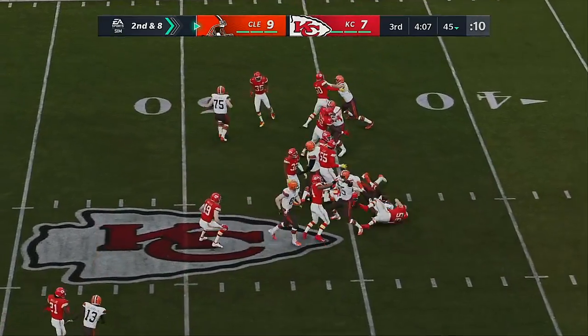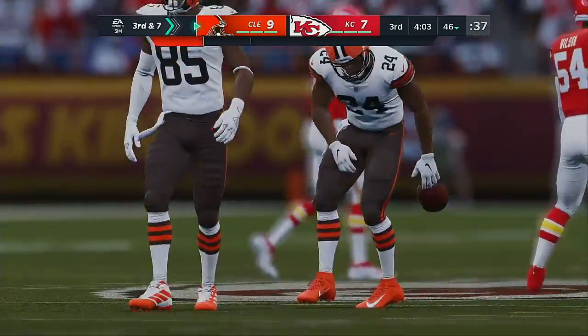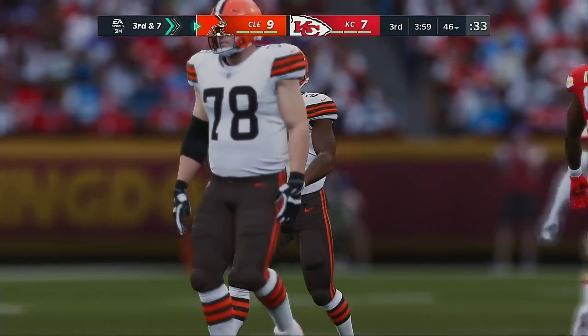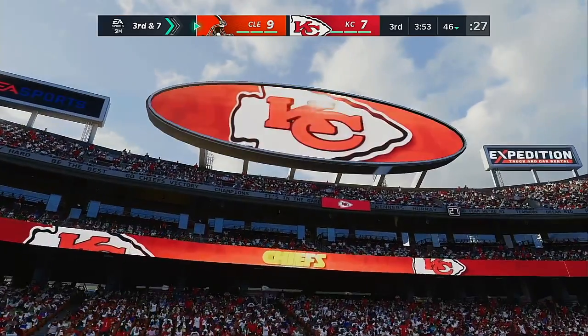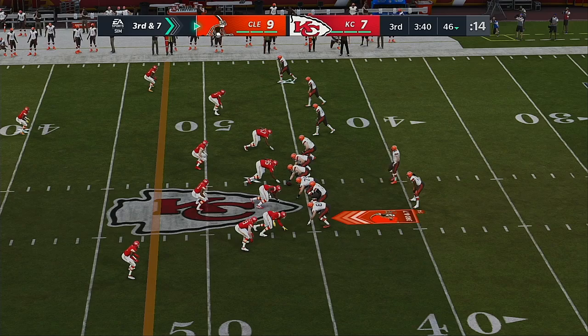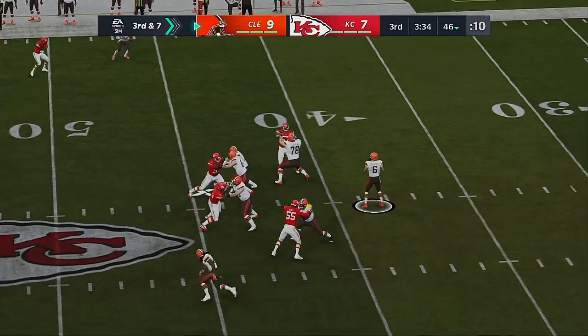They run it again with Chubb. And no room that time, getting it to about the 46. Now third down is looming. A pickup of 2 on first down and just 1 yard there. Well, they're hoping that the second half is better for him than the first half. They've got to find a way to get him going. He's a big part of their offense. The third down now. Those last two plays indicative of how things have gone for them. Just nowhere to go on the ground and struggling to put up points.